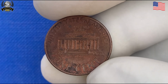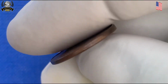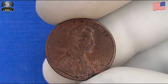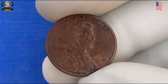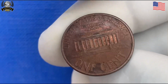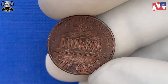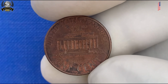But why are these errors so important, and why do they make the 1994 Lincoln penny so valuable? In the world of coin collecting, rarity and uniqueness are the primary drivers of value. Coins that are produced in limited quantities or have unusual characteristics are highly sought after. As a result, collectors are willing to pay a premium for coins that stand out from the rest. The 1994 Lincoln penny, with its minting errors and unusual varieties, has become a symbol of the unpredictability and fascination of coin collecting. But perhaps the most astonishing aspect of the 1994 penny is its current value.